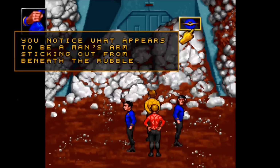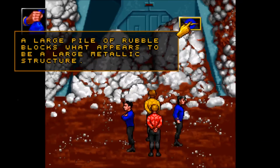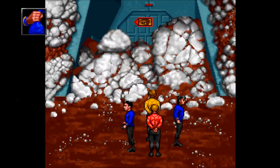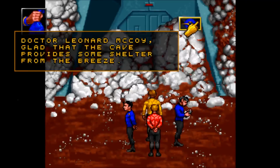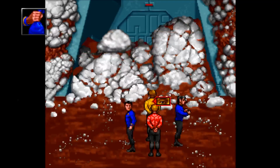You notice what appears to be a man's arm sticking out from the rubble. Where? I just clicked randomly. A large pile of rubble blocks what appears to be a large metallic structure. I just clicked randomly, and right there must be the man's hand already. Man, I'm lucky. A cavern deep in Mount Idle. A large metallic door is set in the structure. Definitely is. Dr. Leonard McCoy, glad that the cave provides some shelter from the breeze. So it is warm in here. Commander Spock, curious about what lies ahead.